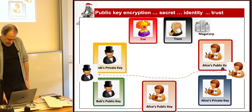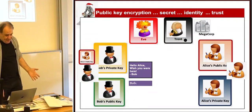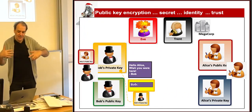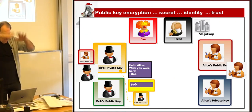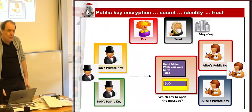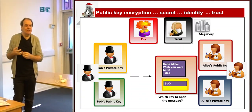So Alice sends over her public key in a certificate signed by Trent. Bob writes a message with his signature, usually a hash. He takes his signature and signs it with his private key. He'll then take that whole lot and encrypt it with Alice's public key. That's then sent over. What key does Alice now use to read the message?